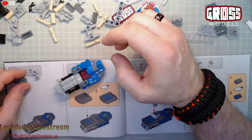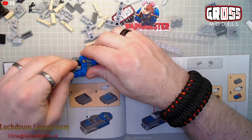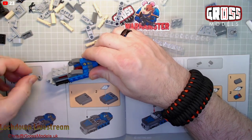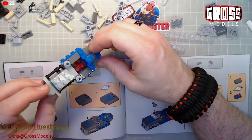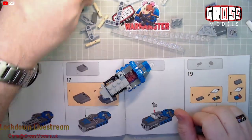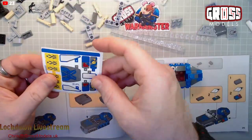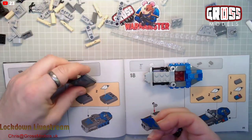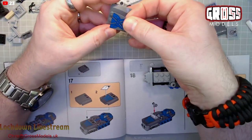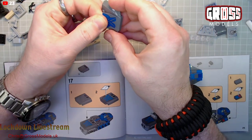Let's see where they go. Oh, that's quite easy. They go in the front there, like that, and like that, and next to that on there. Yay! Right, next up, the big bit. Sticker time. Big sticker on the front, number seven. The right way round. About there, I should think.